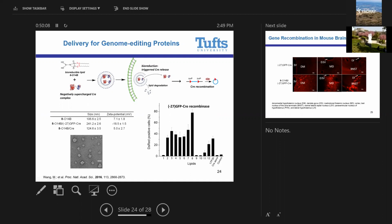So we run the screening. You see that we tested 12, comparing with Lipofectamine, which is the lipid for in vitro gene delivery. And many of our lipids showed more effective than Lipofectamine in terms of delivering these proteins in the cell lab.